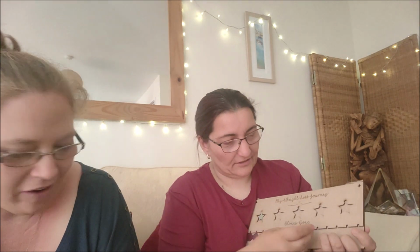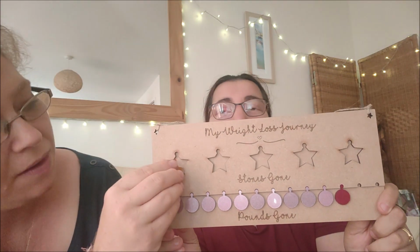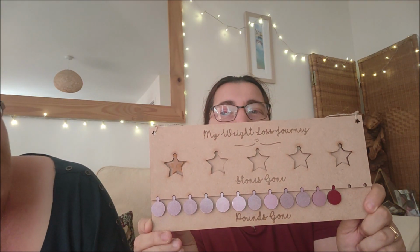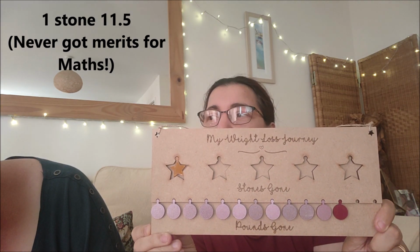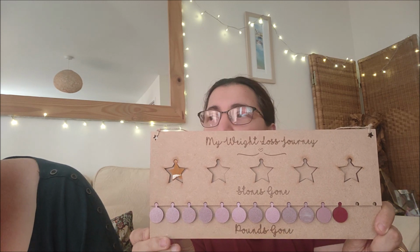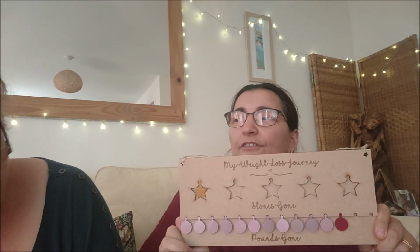Like you make merit stickers. Yeah, I was that kid. So I can put on my 2.5. I'm going to turn the bubble around, make it dark, so I know that's half. Something just flew off. My star flew off. A shooting star, look. There you go. So that makes me 1 stone 12 pounds lost so far. 2.5 pounds to go, and I'll have lost 2 stone. So I'm really happy with that. Very good indeed.